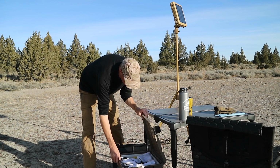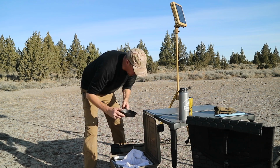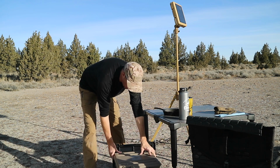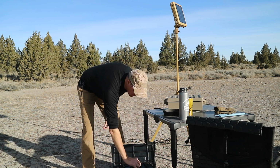Alright, so for this morning's breakfast, I'm going to use a little bit of cast iron. I'm going to get out another little stove that's just perfect for cooking on with the cast iron.